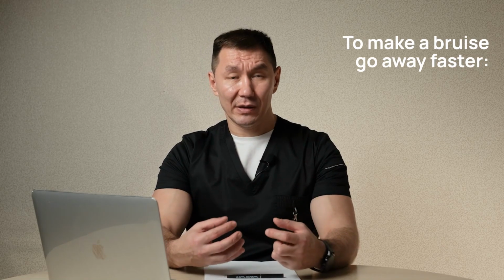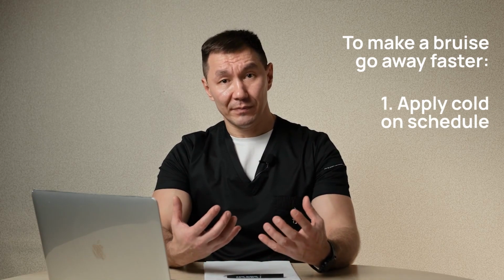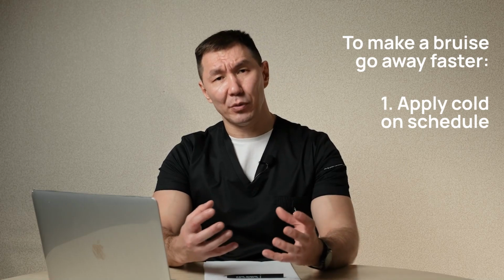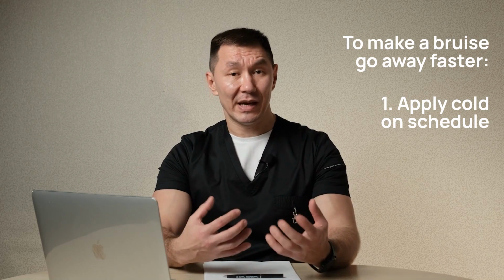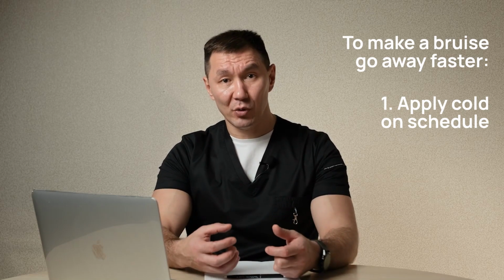How to minimize bruising and swelling? Most often, we talk about swelling or bruising as some kind of cosmetic defect because it does not bring any pain except perhaps discomfort. Therefore, we try to minimize it. The first method is, of course, using cold. That is, the patient applies cold for 3 days at specific times with certain intervals. For example, in our clinic, we provide the patient with an ice pack to take home.